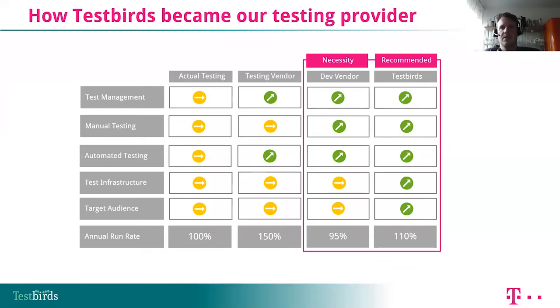So the next time, I was looking at some other testing vendors in Germany, and found out about Testbirds. And I had an inspiring talk with Philip at the time, and we found that Testbirds could deliver test management. They could deliver the manual testing with their crowd, which was also a very great idea about our target audience, to switch testers in each test cycle and to have different testers, and also to tell Testbirds, hey, there's some specialty, we need some special customers to test our application. Yeah, and they could deliver us our test infrastructure and they could automate our tests. And as you see by the percentages, they weren't that expensive as we feared them to be.